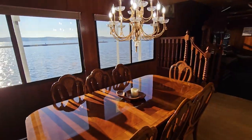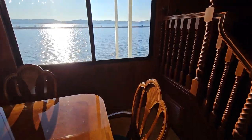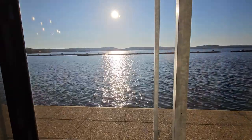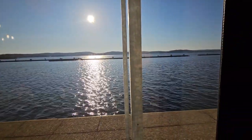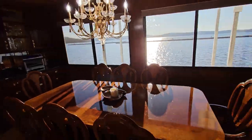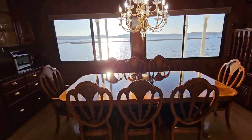Then you've got a beautiful chandelier, and this is your view for dining, looking out at the lake. And the sun will be setting in about an hour. But as you can see, absolutely beautiful view. It doesn't get any better than that.